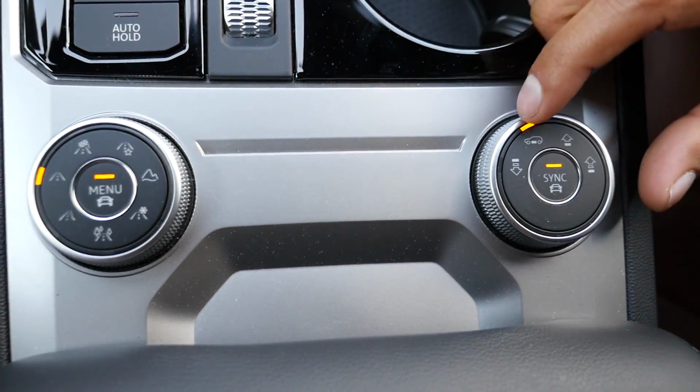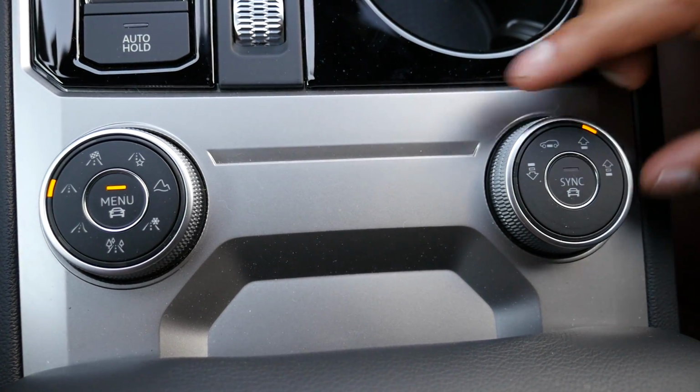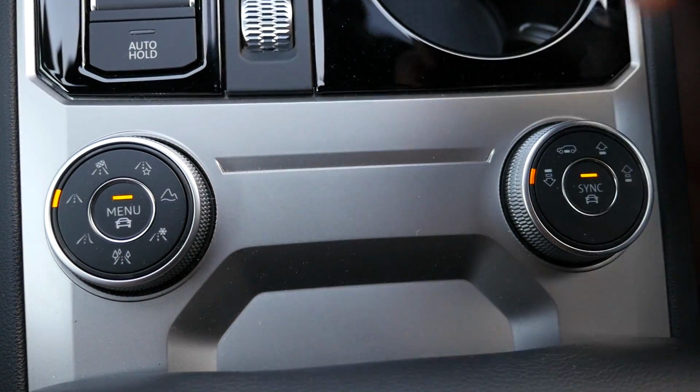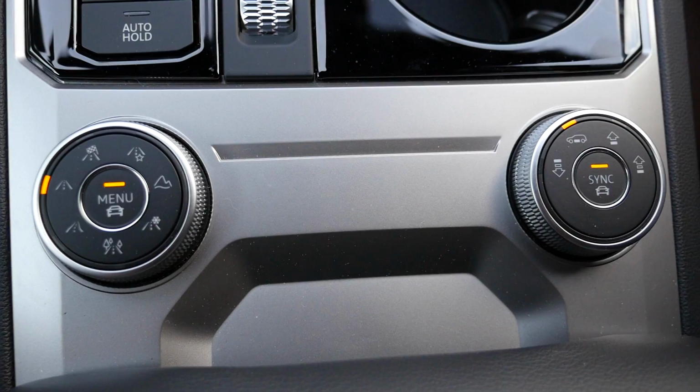This is for the air suspension. This would be in normal mode. If you do it this way, then the whole car will raise. This will be even higher, and then vice versa, this would go down. But you can leave it here and sync all of the four wheels.